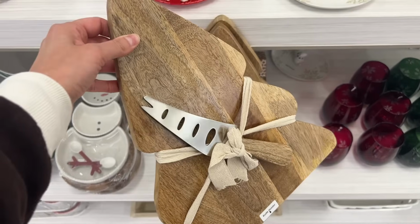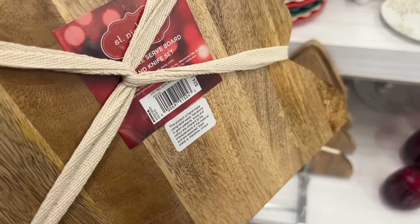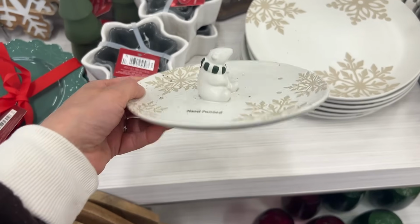This Christmas tree wood cutting board would be perfect for hosting. It comes with a cheese knife as well.